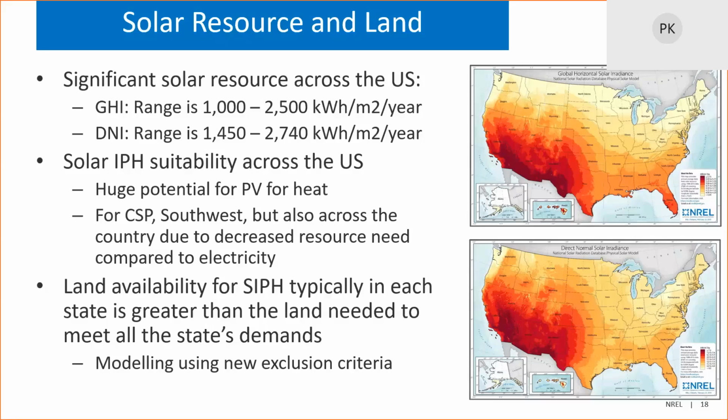When you look at it from the land availability perspective, what's really cool, and we quantify it later, is that the land availability for solar industrial process heat in each state is typically much greater than the land needed to meet the entire state's demand. In some of the slides later, we'll show that, and it's really cool. What's important to mention is that the modeling criteria and a lot of the extra material is in the back of the presentation and will also be available later. Next slide, please.